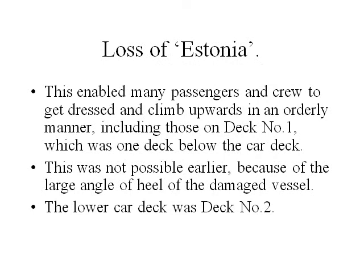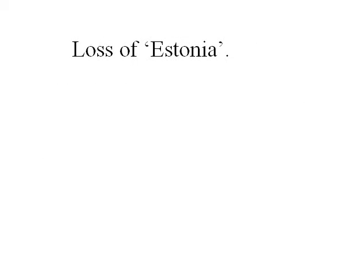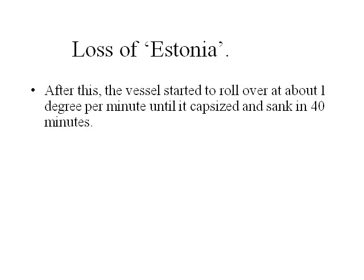The lower car deck was deck number 2. It was a watertight deck. After this, the vessel started to roll over at about 1 degree per minute, and it capsized and sank in 40 minutes.